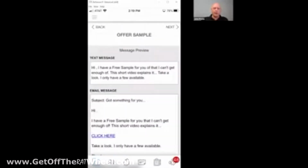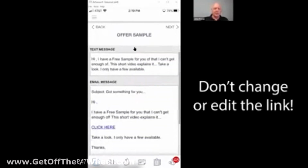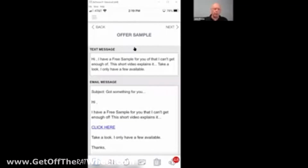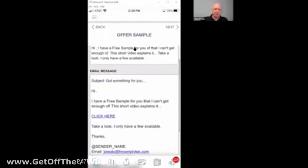And like usual, you have a sample message. You'll be able to change this, but don't touch the link is what we always say. So this is just a preview, and you can use this for text, email. You can offer it via Facebook Messenger as well. You can do it through Google Voice. A lot of you like to use Google Voice. So just keep in mind you're going to be able to do that. So let's just hit the next button.